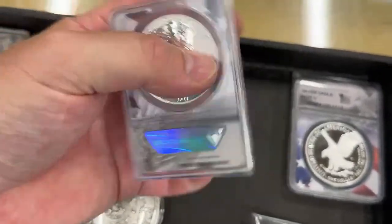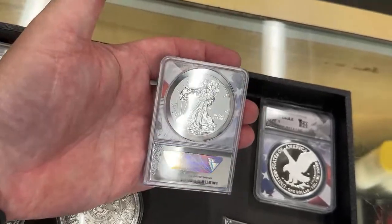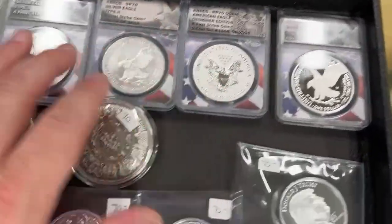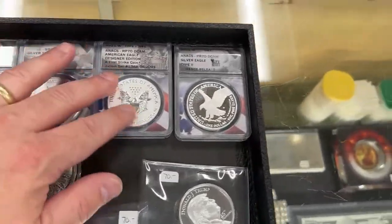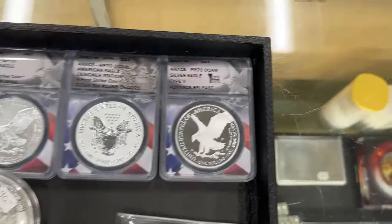I love these. These are a beautiful coin. I love the reverse proofs. They're very, very nice. What I like about this set that I got laying out here, they all have a patriotic motif on the holder because they have the imagery of the U.S. flag. Just like I got one right there.